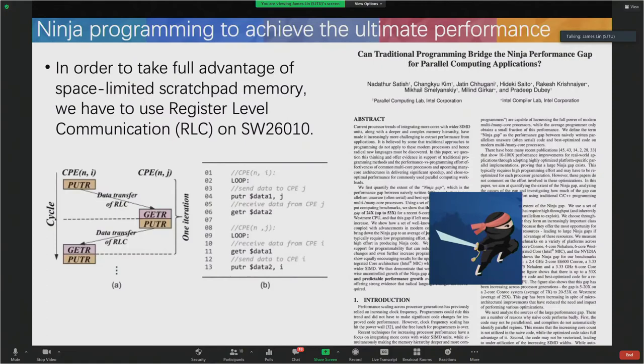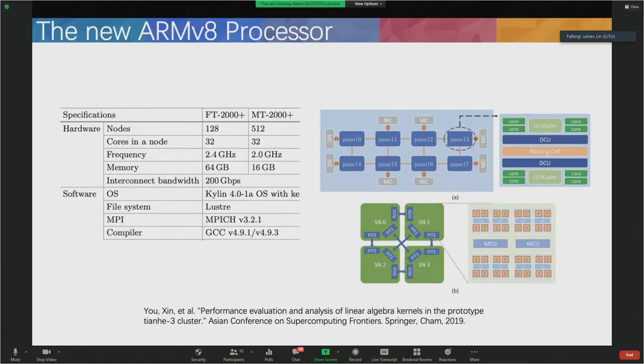So this is kind of ninja programming. And also the new ARM version 8 processor, since we were using the new Tianhe 3 supercomputer, combines the ARM processor with matrix accelerators, as the specification can be seen. So this is the end of my talk.